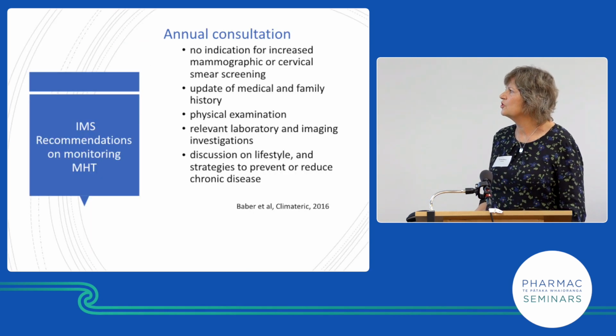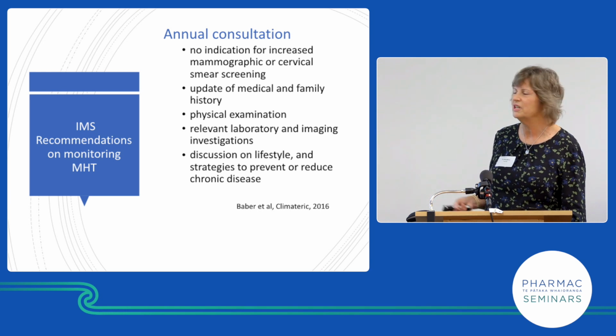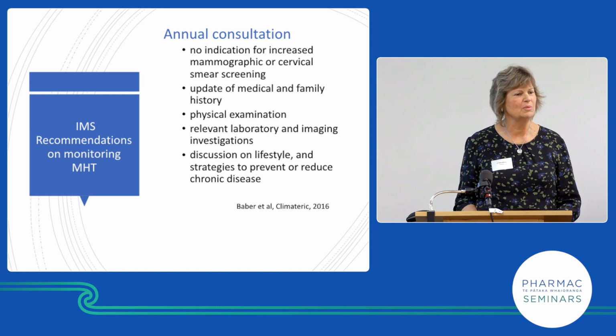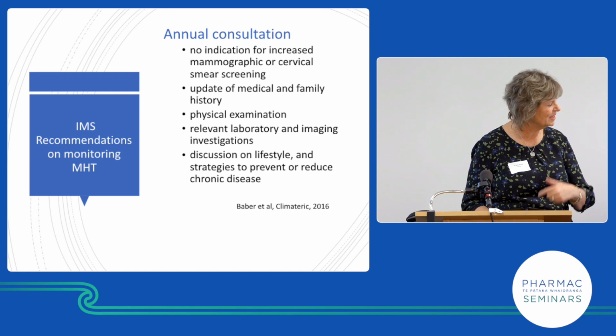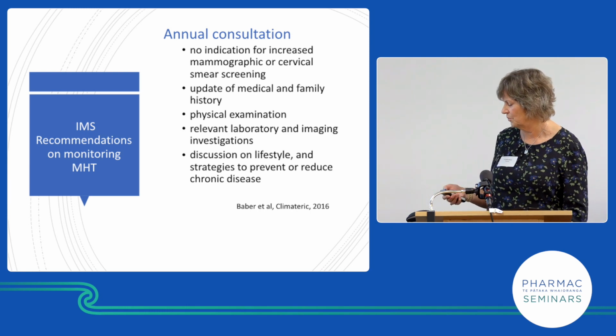Now, International Menopause Society recommendations on monitoring, and we think we've covered that. You don't have to do extra mammograms, but you do need to use a patient as their own bioassay. So keeping an eye on their health and what's happening in the family in case it might influence their benefit-risk profile. So that's, I guess, what we're saying for that.